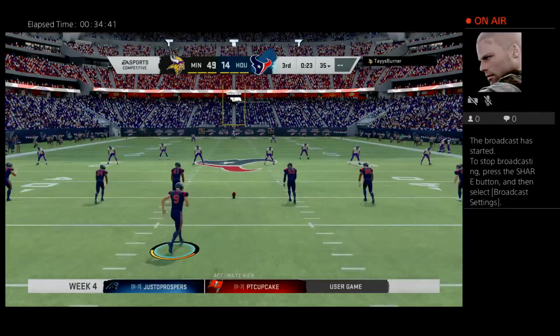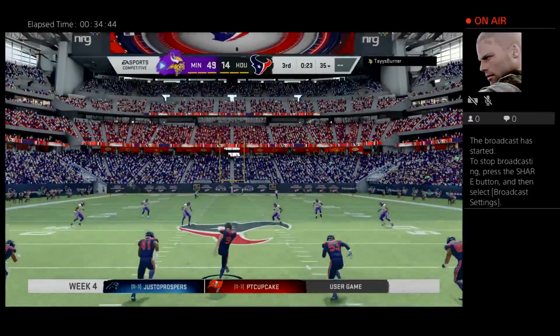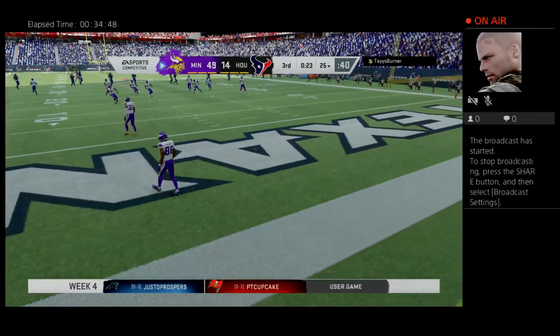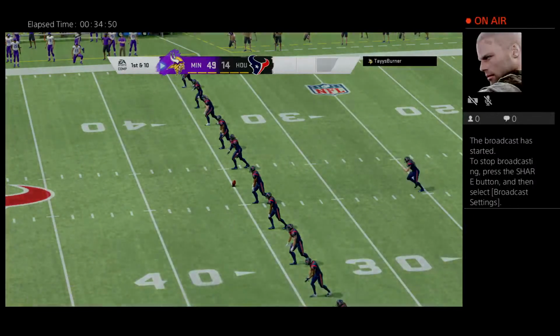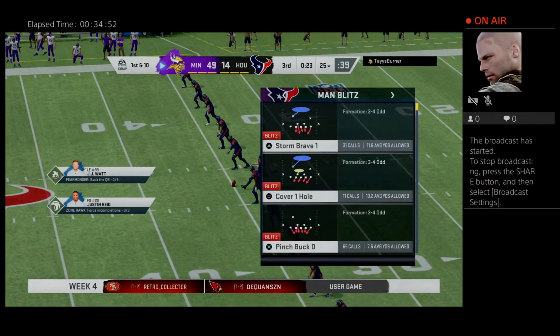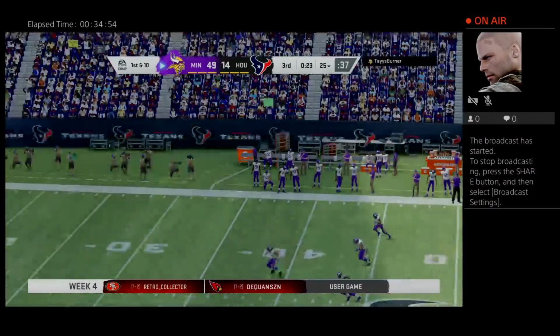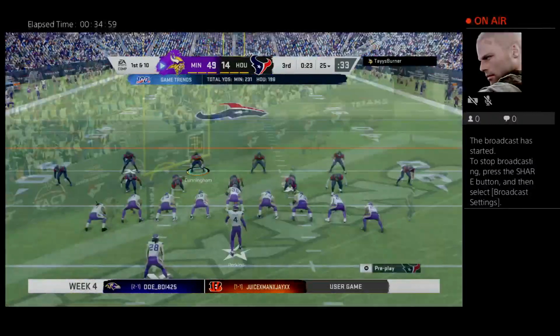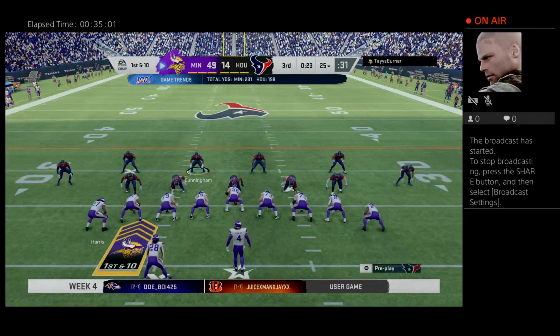So here's the kickoff now as they'll get it again following that fumble return for a score. And this will be a touchback as that sails over the end line. Here are the Vikings now to start their next drive.